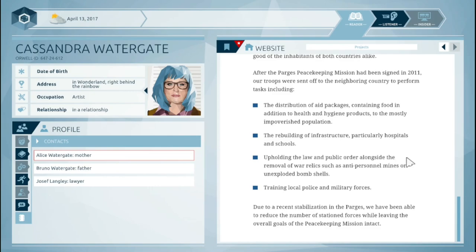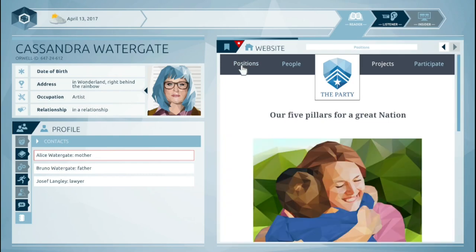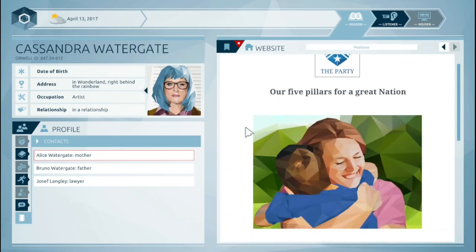Due to a recent stabilization in the Pargies, we have been able to reduce the number of stationed forces while leaving the overall goals of the peacekeeping mission intact. Interesting. Okay, positions. Five pillars.